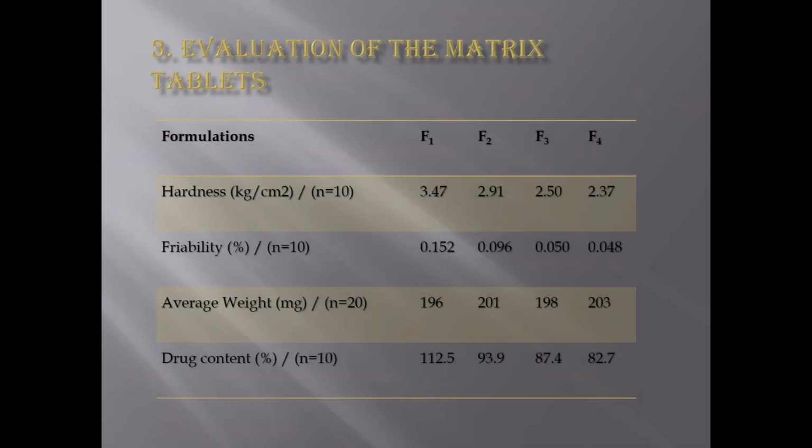The third table is showing the results of the evaluation of the matrix tablets. As the image has shown before, the glibenclamide matrix tablets were baked brown in color, smooth, and flat-shaped in appearance. The hardness of those matrix tablets was found to be 3.47, 2.91, 2.50, and 2.37 kg per centimeter for F1, F2, F3, and F4 respectively. On the other hand, the friability values were found below 1% for all the formulations.